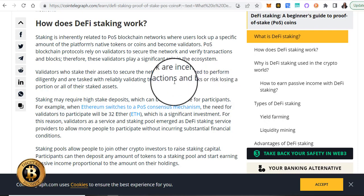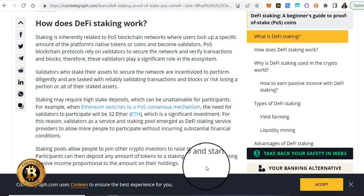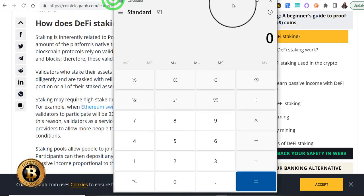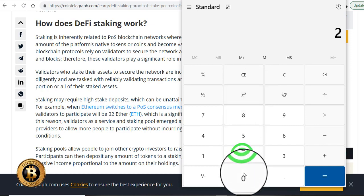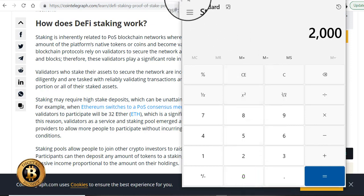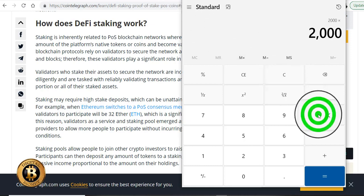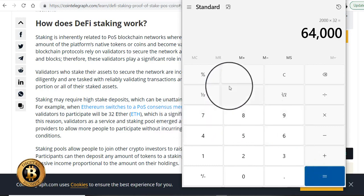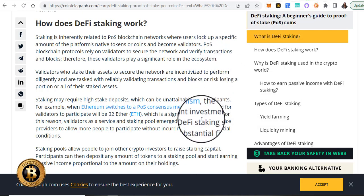So let's look at who could be a validator for the Ethereum network. Let's say Ethereum's at 2,000. We're just saying that for round numbers. I think it's about 1,900 or something. All right, so 2,000 per coin times 32, right? That's $64,000 a person would have had to put up if they wanted to be an Ethereum validator, staking their capital to help the consensus of the network and receive daily rewards. They would have had to put up 64 grand.